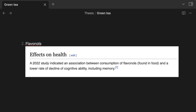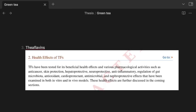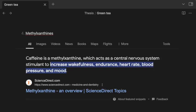Then we have flavonols. According to the Wikipedia page, the effects on health section says a 2022 study indicated an association between consumption of flavonols found in food and a lower rate of decline of cognitive ability, including memory. Next is theaflavins or TFs. According to the NIH website, I found these benefits. There are too many, which are neuroprotective, anti-inflammatory, skin protection, and so on. Lastly, we have methylxanthines, which increase wakefulness, endurance, heart rate, blood pressure, and mood.